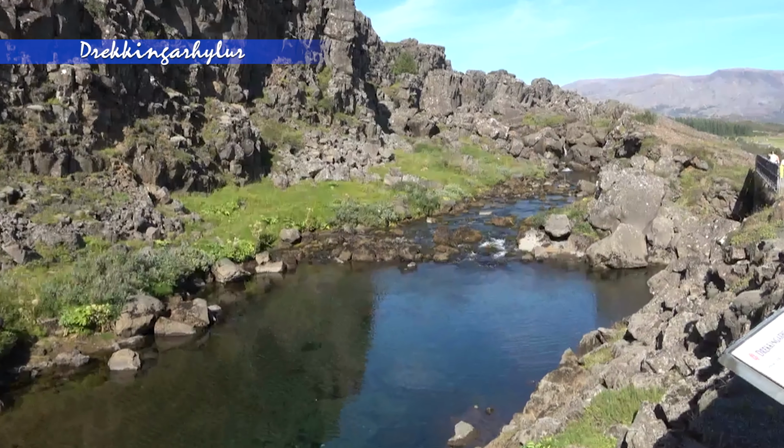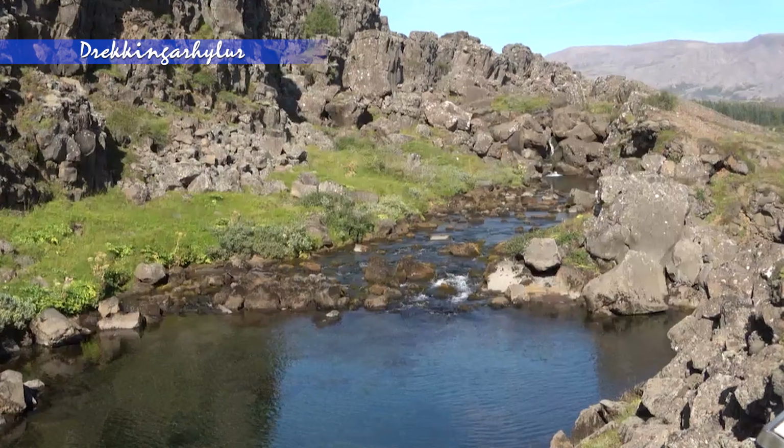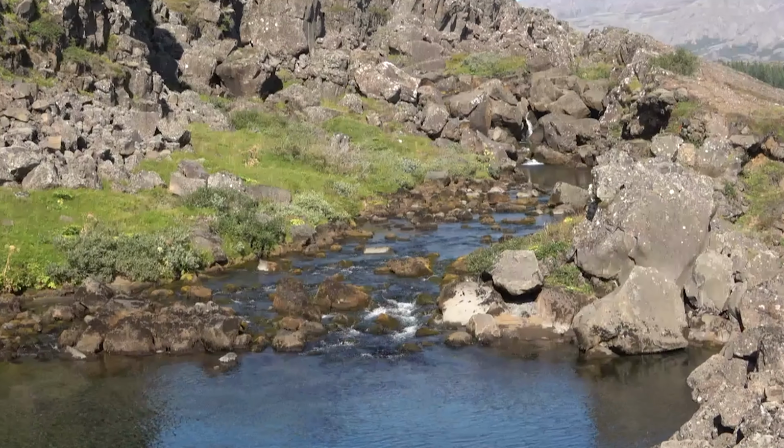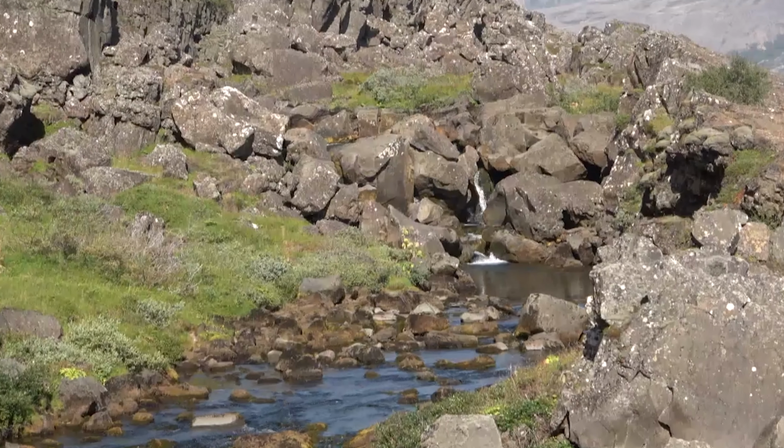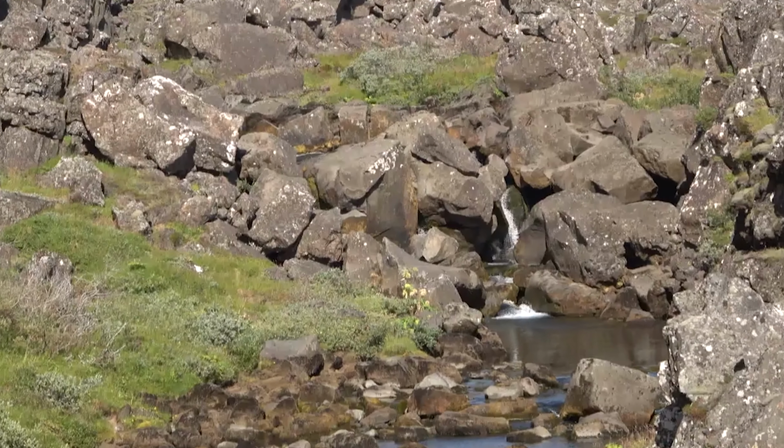This is Strokkur, the drowning pool. The beautiful pool is situated underneath the waterfalls of the Öxara river. Despite its scenic beauty, it has a dark history. It was an execution site where women were drowned as a punishment.